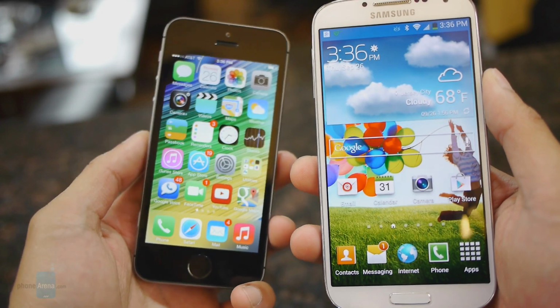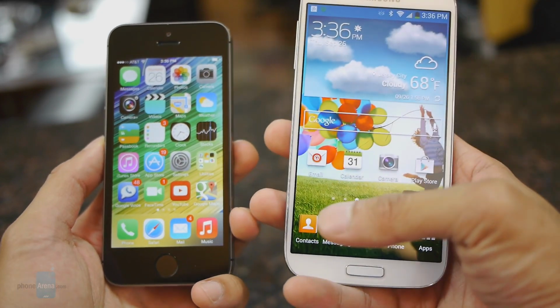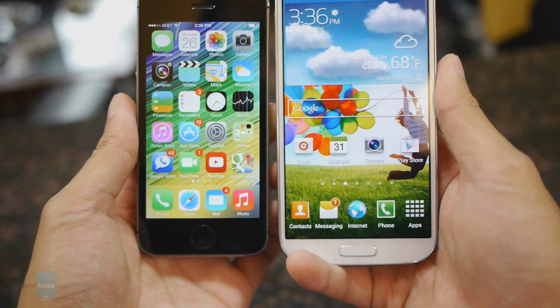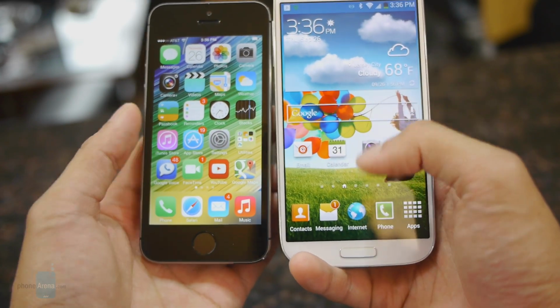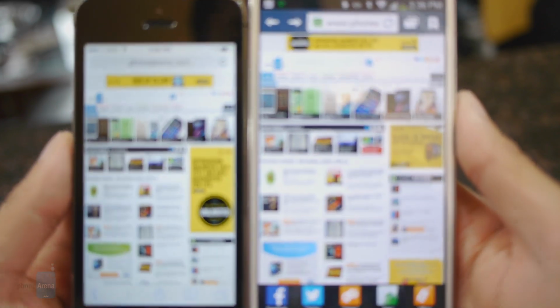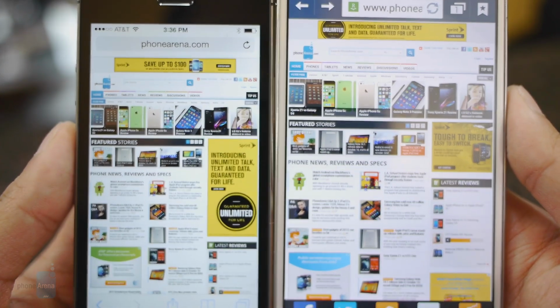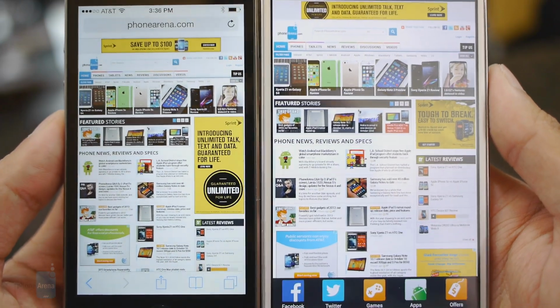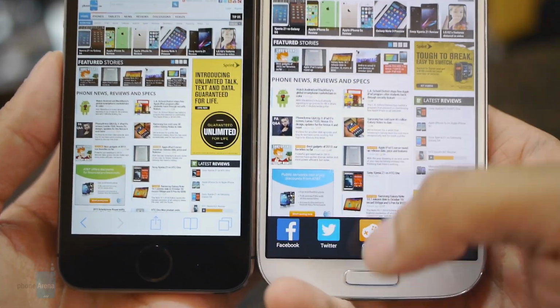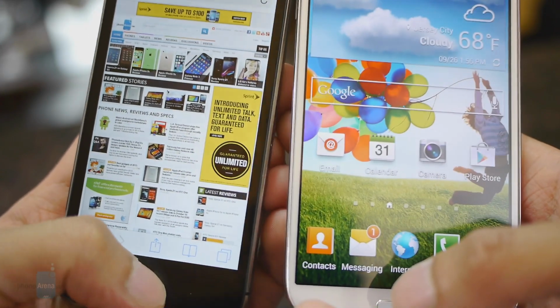4-inch Retina display on the iPhone 5S versus the larger 5-inch 1080p Super AMOLED display on the Galaxy S4. Now on paper, the Galaxy S4 has the advantage when it comes to pixel density count, but when you're looking from a far distance away or normal viewing distance, you're not going to notice a difference unless you actually look at them very close. That's when we notice the superiority of the Galaxy S4's display.